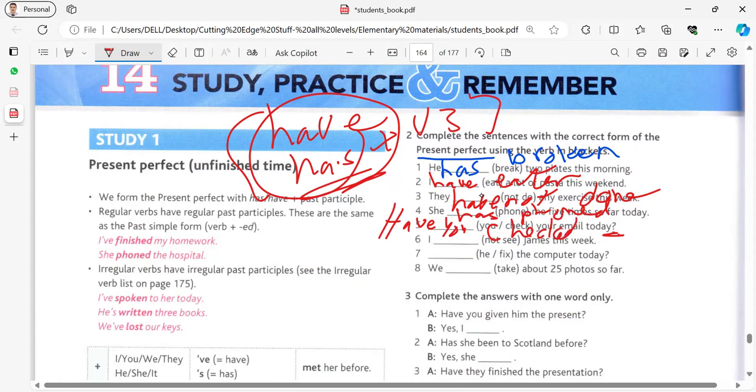Yes, that's right. I not see James this week. Yalla Ibrahim. Okay. I haven't seen. Seen, okay, I haven't seen. Number 7. Okay. Here a question: has he fixed the computer today? Okay, next. We have taken.